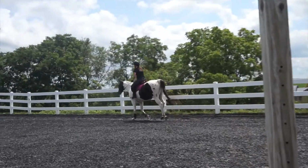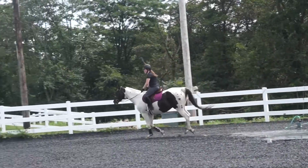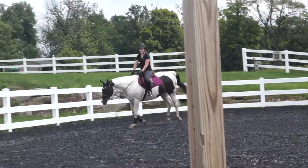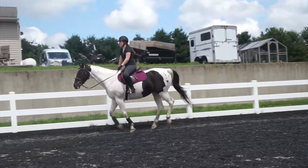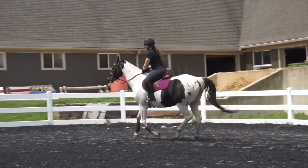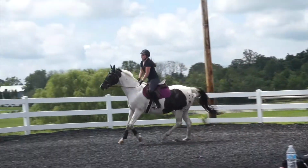I'm still slowly starting to ask her to do more at the canter other than just move forward. I'm trying to get her to stretch down, so I just rode her on the buckle on the long sides, and she is starting to stretch down a little bit right here, which is good. I'm really happy with the improvement that Sassy's canter has made because typically she would be rushing off and I would not be able to canter her on the buckle like that.